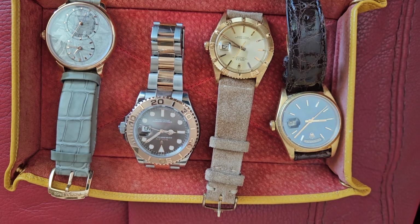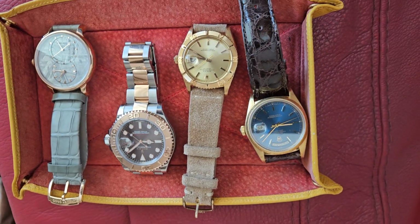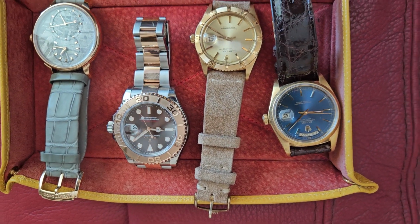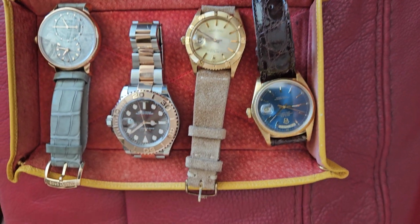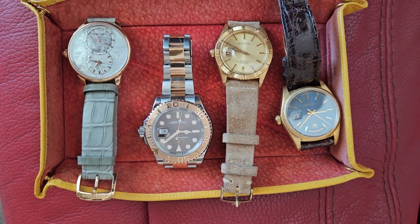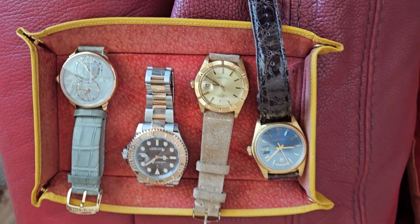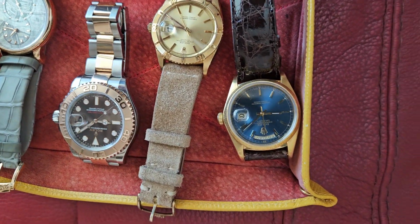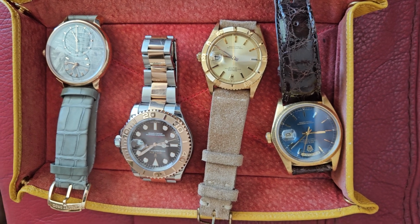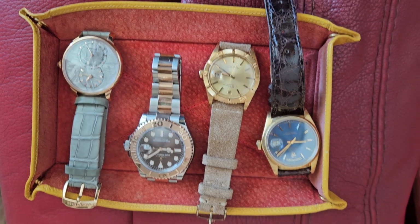On the Sky Dweller, it's an interesting look. I think with the Sky Dweller, the dial you want really is the blue dial or the mint green. By the way, mint green, I wish I had a mint green dial. We don't have that here. The green dial. Now, Rolex green is the official color of Rolex. I actually have a green dial Rolex on my list. That is the one watch I want to get next.